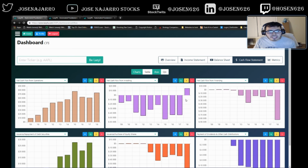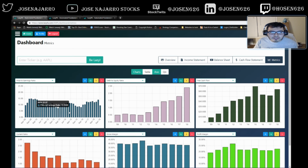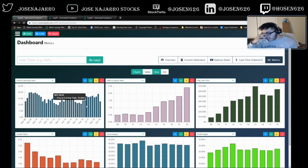In the cash flow statement, we saw that positive cash flow from operations. And in metrics, we took a look at its price to earnings ratio right now. It's pretty cheap compared to previous quarters, sitting at about a 14.25 price to earnings ratio, which is pretty good. Unfortunately, we have that debt to equity ratio.